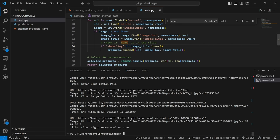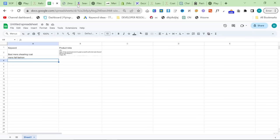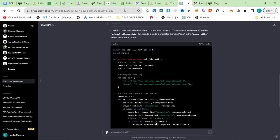Is there any way I can get, maybe I can do like coat? Can I put a bracket here? Not a bracket, a comma. Sneakers, sweater. Does this work? Probably not. No. Let's just ask ChatGPT to get this right. Can you fix this script?